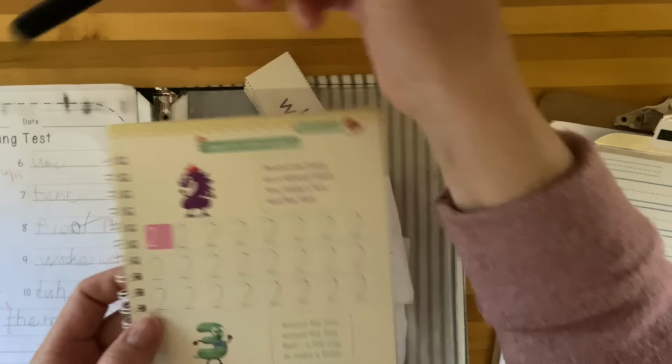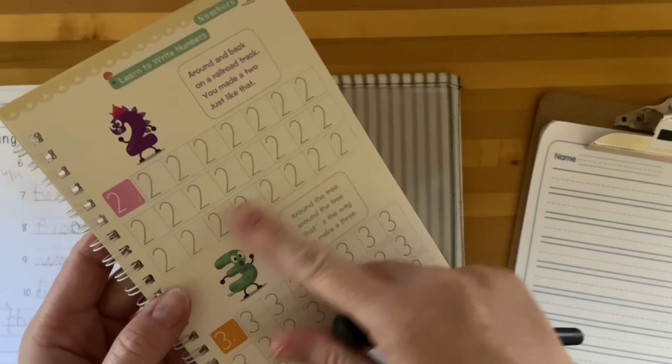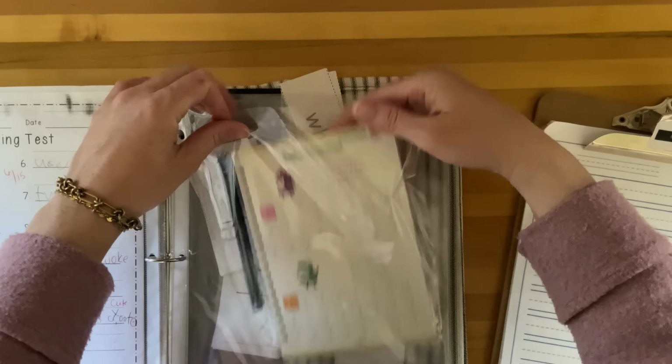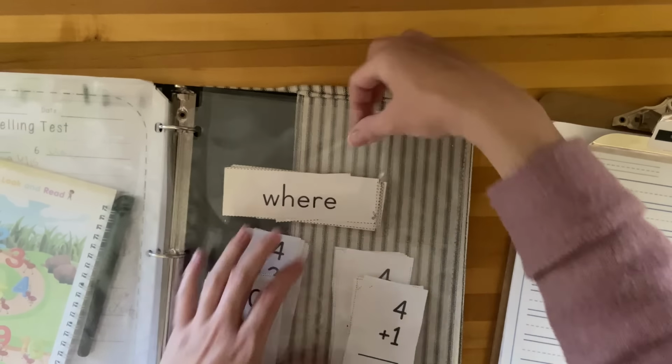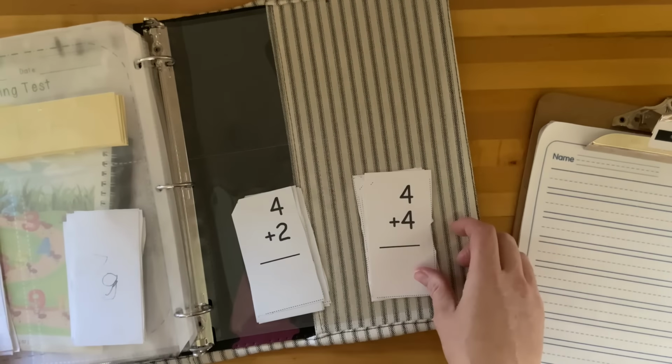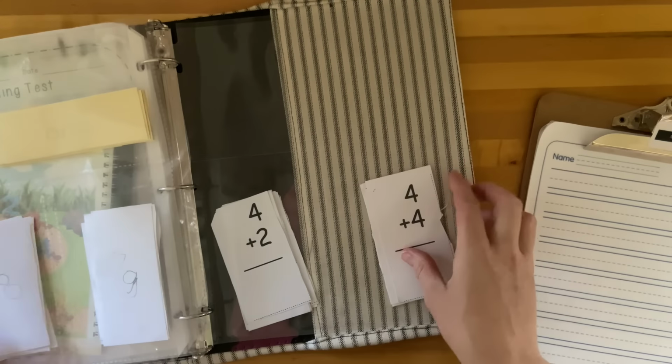If you've ever seen these, they're really handy to have your kids trace their numbers because we're still working on proper form on things and making sure that his handwriting is doing well. We also have flashcards here in the back. So I put together this specific study binder around the things I really wanted him to work on the most.